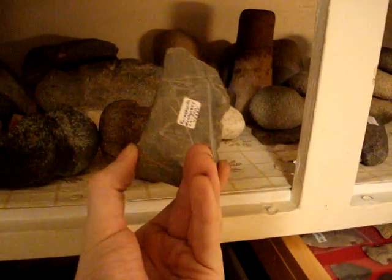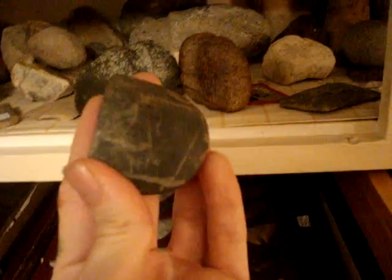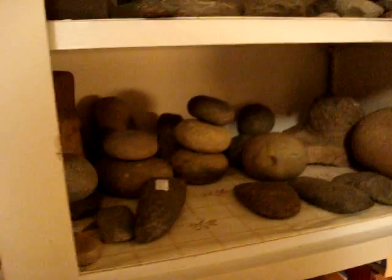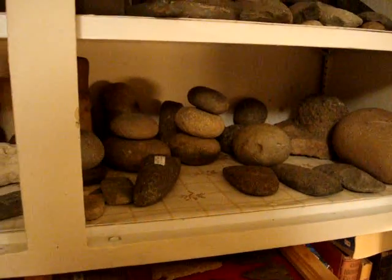And here's an undrilled gorget. And I found this back here at the site I said was along the bike path. I'm not certain, it's a real nice celt end if that was a celt. And my ball that I found that has the drill started, but of course it's not finished. Lots of random rocks. Got all kinds of Indian stuff.